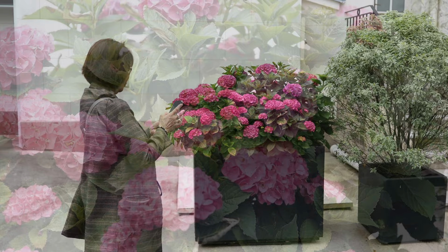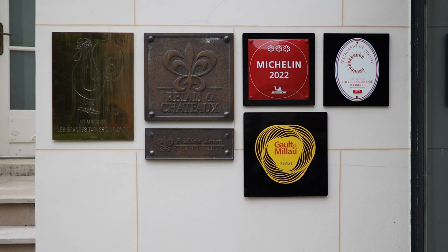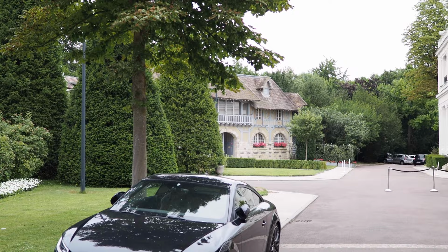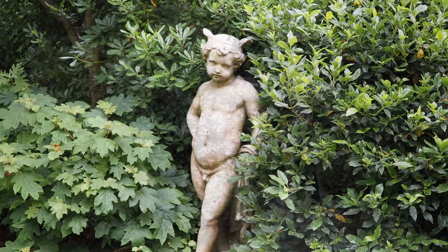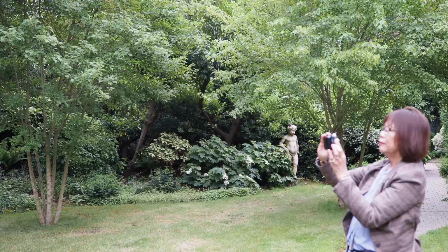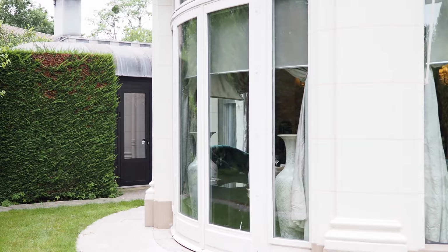That looked like Chef Frédéric Anton, the guy who just came out of the door, right? Aside from the fact that Le Pre Catelan is a 3 Michelin star restaurant for many years, Frédéric Anton is also a recipient of Meilleur Ouvrier de France, which literally translates to Master Craftsman. This is the backyard of the restaurant. It looks like a typical suburban backyard in the United States.